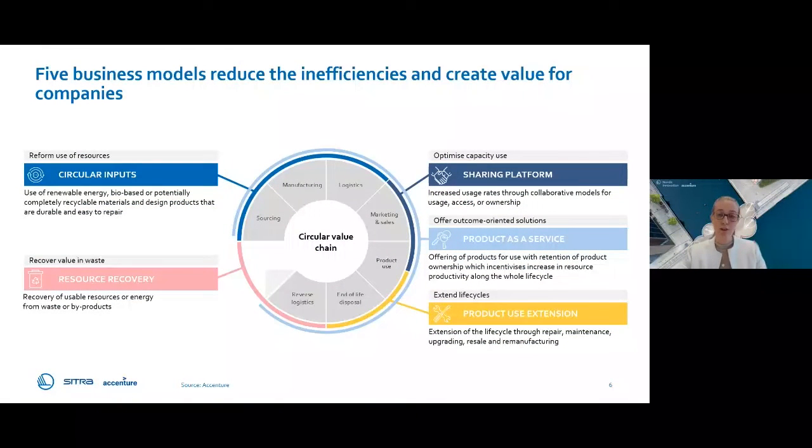So the first business model, circular inputs, addresses the early stage of the products, emphasizing clean energy sources and sustainable materials and design. Sharing platform and product as a service are 2 business models that focus mostly on the use phase of the product. Sharing platforms allow users to share access to increase the usage rates, and product use extension models aim to prolong the life of a product through repair, remanufacturing, or reuse. Product as a service shifts the ownership models from selling products to leasing products, incentivizing a longer life of the product. And finally, resource recovery models look at capturing the products at end of life and looping the material back into the life cycle.